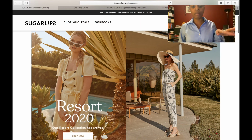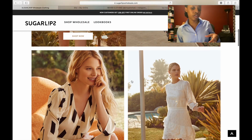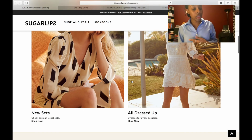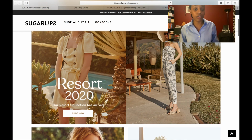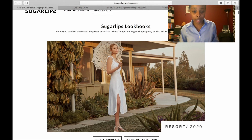But this is more of a modern contemporary style. It's not a lot of tight fitting clothes. So if you're looking for more urban flavorlicious clothes, this will probably not be your best route, but I love their clothes because they break it down in different lookbooks. Let me see if I can actually look at them and show y'all what I mean.